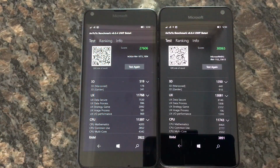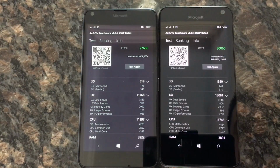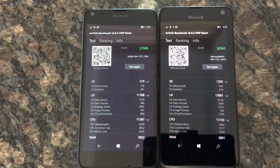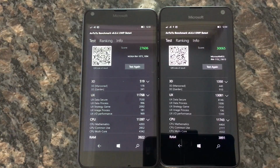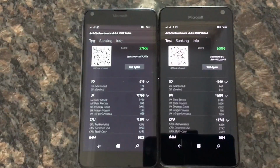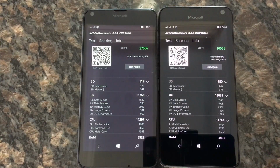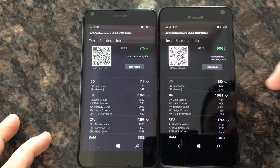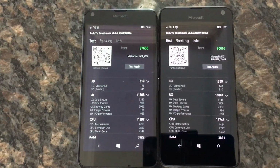Now we can see from these benchmarks here that just about everything is better on the 650, which is interesting because we expected a better CPU, but I wouldn't really expect a better GPU. Snapdragon 400 comes with Adreno 305. Snapdragon 212 comes with Adreno 304. So it's nice to see that everything is better, except RAM benchmarks a little bit higher on the Lumia 640.